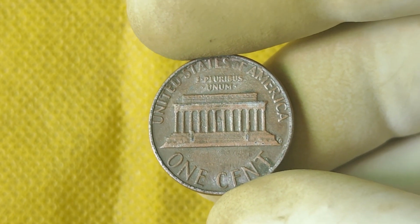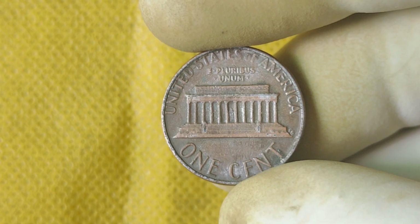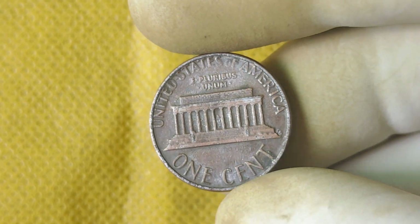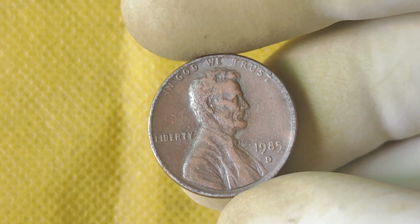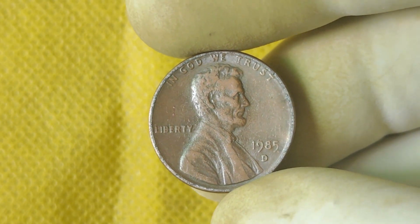So, there you have it. The 1985 Abraham Lincoln 1-cent penny may seem like just another coin in your collection, but with a little knowledge and a keen eye for details, it could be worth much more than you ever imagined. Whether it's an error, a high-grade specimen, or just a penny with historical significance, this coin has the potential to bring in some serious cash.